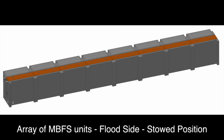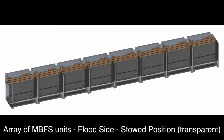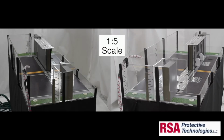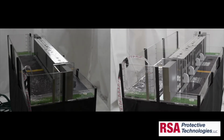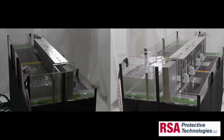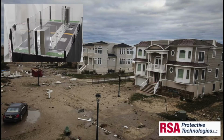One large benefit of the MBFS is that except for the ends, there are no requirements for above-ground structures for the entire length of the flood wall line. A proof of concept 1:5 working scale model shows that when the flood walls are raised, as the reservoir is flooded with 50 gallons of flood water, there isn't one drop of leakage. Multiple applications detail the usefulness of the invention.